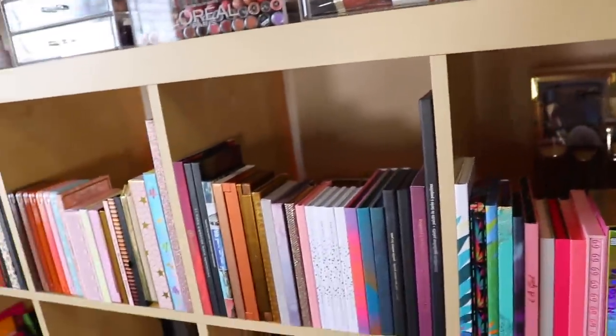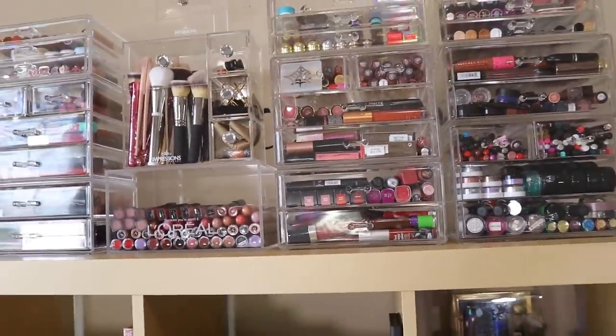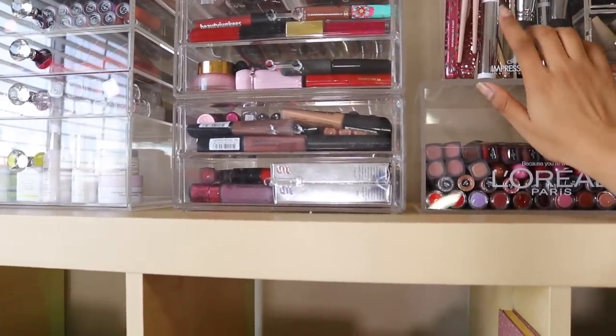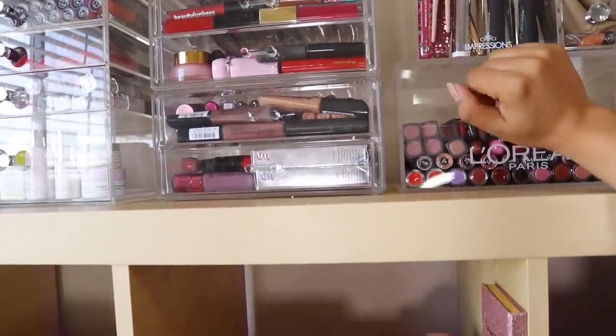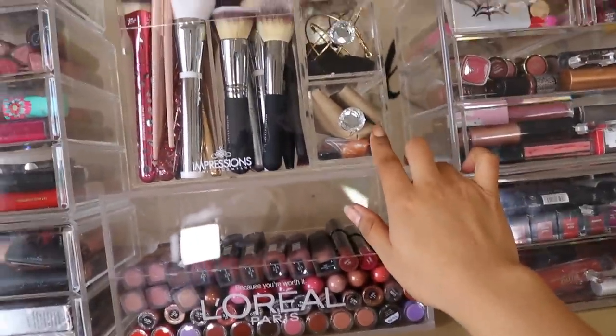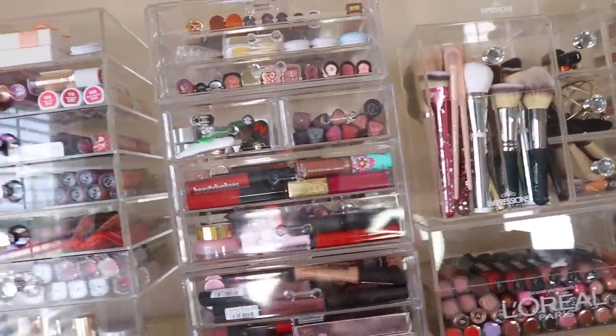Let me just move this out of the way real quick. So this is mostly my liquid lipsticks, my glitters. This is where I put all my high-end brushes. This would be on my desk, but I like how it looks here. But yeah, favorite. And then I have some of my stones in here. And then I have gifts that FAMBAM have sent, jewelry.